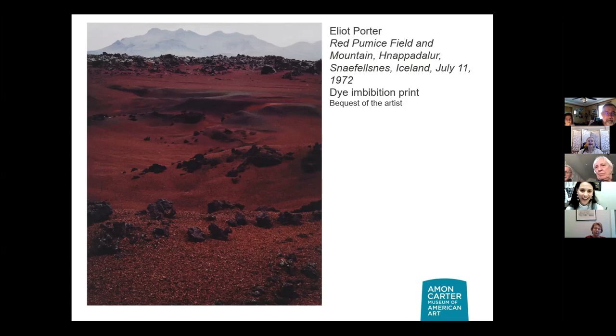Oh, wow. This reminds me of places that I read about in fantasy books where they're going to lands where nobody's been before. And this looks like just something they'd be wandering through, looking for a place where they can kill vampires. How funny. So Eliot Porter photographed it all, folks.